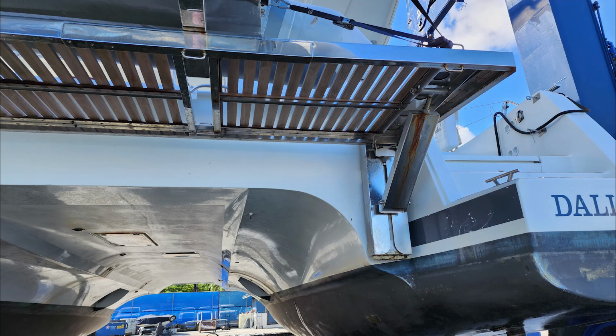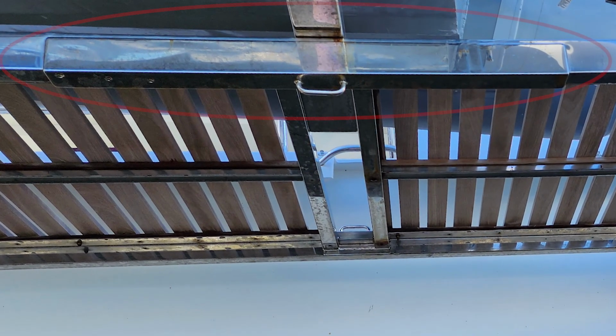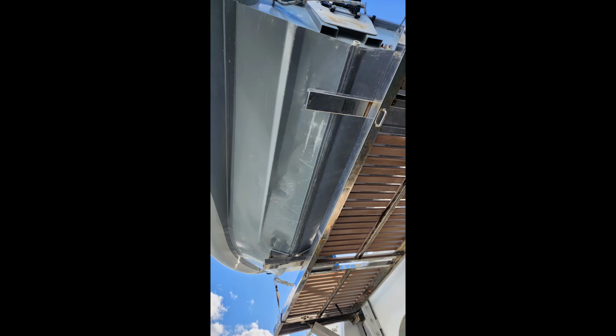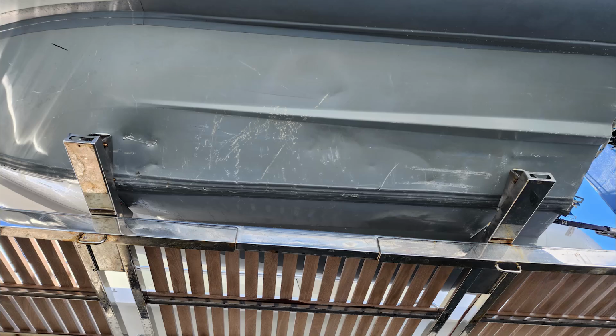Also, this was a good opportunity to take a good look at that dinghy platform. Notice that big brace up there? This platform had been bent severely and had to be repaired. Also, great opportunity to take a look at the zincs as well. Look at the underside of the dinghy. Boy, there's some big dents in it. I think this thing's had a little bit of a hard life.